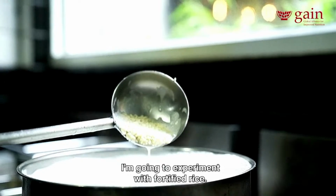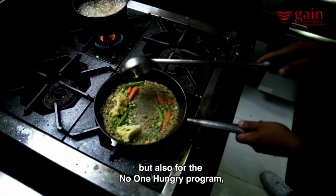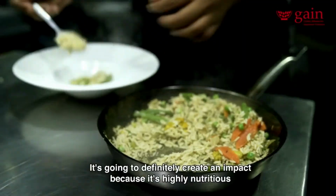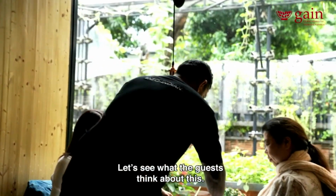I'm going to experiment with fortified rice, not only cooking high-end dishes in my restaurant, but also for the No One Hungry program, where we cook hundreds of meals every day and give out to those who need. It's going to definitely create an impact because it's highly nutritious and it can help better lives. Let's see what the guests think about this.